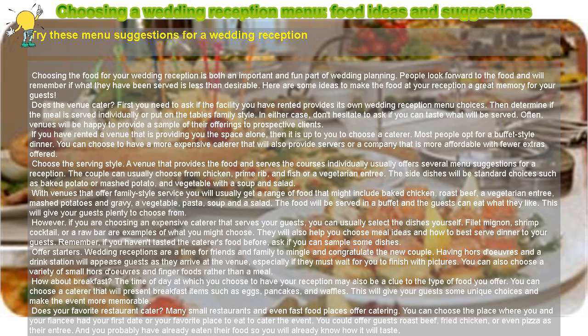Choose the serving style. A venue that provides the food and serves the courses individually usually offers several menu suggestions for a reception. The couple can usually choose from chicken, prime rib, and fish or a vegetarian entree. The side dishes will be standard choices such as baked potato or mashed potato, and vegetable with a soup and salad. With venues that offer family-style service, you will usually get a range of food that might include baked chicken, roast beef, a vegetarian entree, mashed potatoes, and gravy, a vegetable, pasta, soup and a salad.